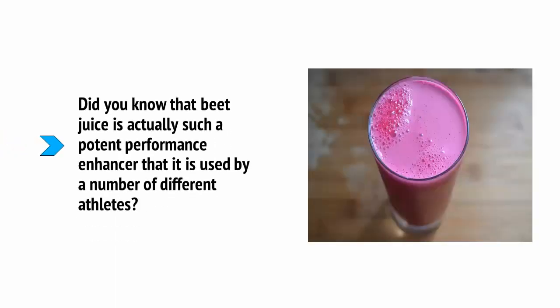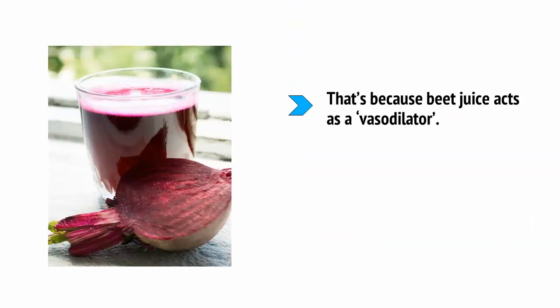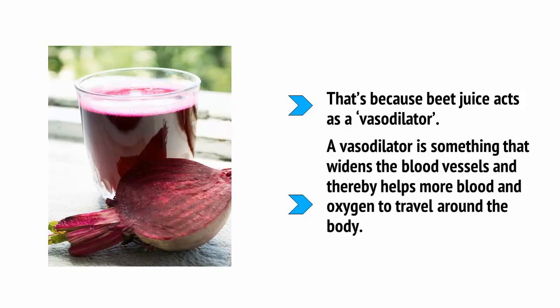What you're really going to feel when you drink this smoothie, though, is the power of the beet juice. Did you know that beet juice is actually such a potent performance enhancer that it's used by a number of different athletes? That's because beet juice acts as a vasodilator. A vasodilator is something that widens the blood vessels, the veins and arteries, and thereby helps more blood and oxygen to travel around the body.